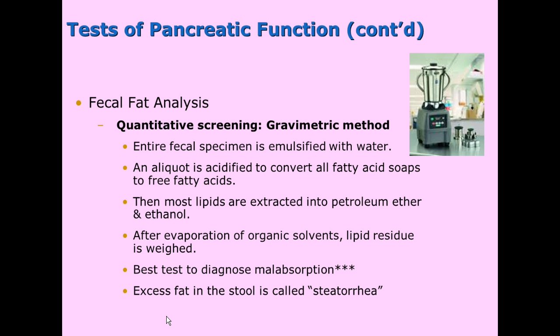This is the best test to diagnose malabsorption. Once again, excess fat in the stool is called steatorrhea. Now, you don't have to memorize these steps, but do know that the gravimetric method is more specific than just a Sudan dye.